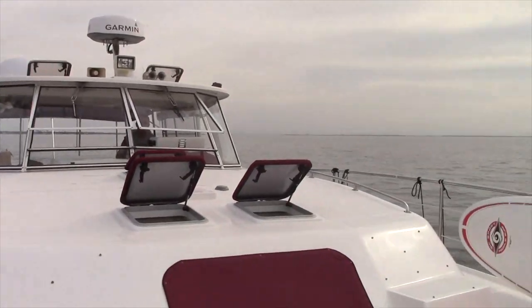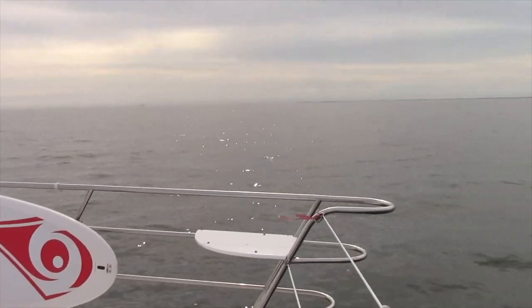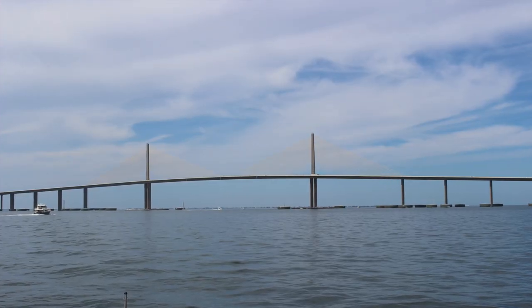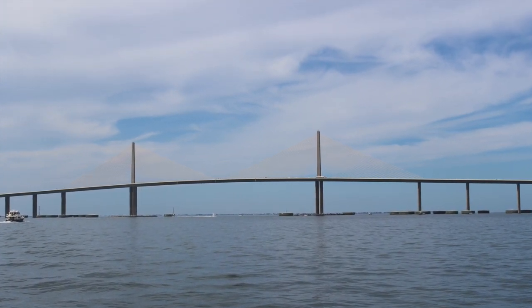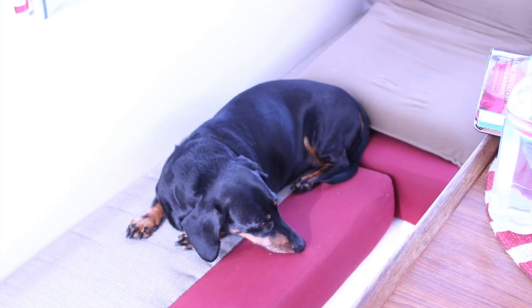The day was just perfect as we headed out towards the Skyway Bridge. We had crossed the Skyway Bridge multiple times over our years visiting the Tampa area, always looking down. But today we would be looking up at everyone in a hurry somewhere while we were the ones enjoying the day and the cruise under the Skyway Bridge.